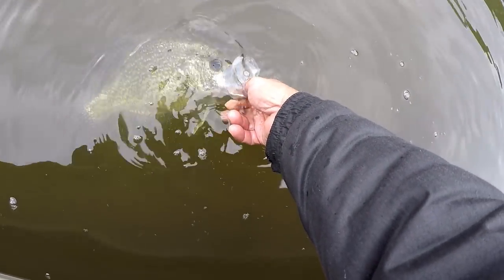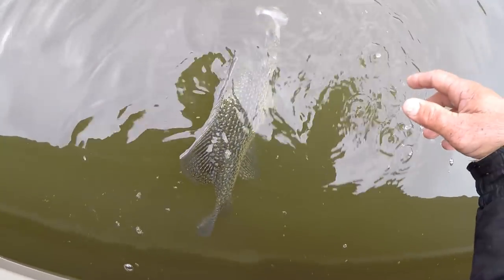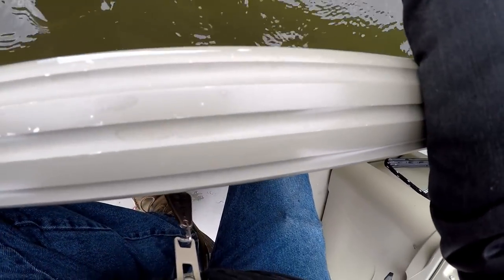Let's revive him a little bit. There you go. Beautiful fish. Now that was something else, wasn't it? That proves one thing, that crappie will eat the tiniest of things. If it's in front of his face long enough, he'll just open his mouth, flare them gills, and inhale that jig or minnow. They eat little bitty stuff.